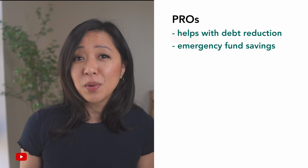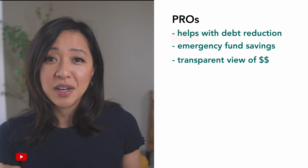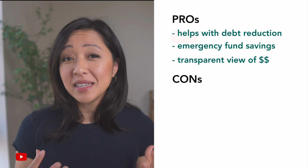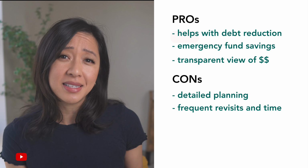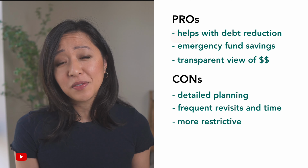Zero-based budgeting offers a proactive management approach, ensuring every cent is used beneficially and reducing wasteful spending. It aligns with financial goals, making savings or objectives like debt reduction or emergency fund more structured, and provides a transparent view of finances, eliminating the mystery of vanished funds by the end of the month. However, it does come with its challenges. It demands meticulous planning, especially at the onset, and any variation in monthly income or unforeseen expenses means frequent revisits and tweaks to the budget. For some, especially those with fluctuating income, this method might feel a bit restrictive.